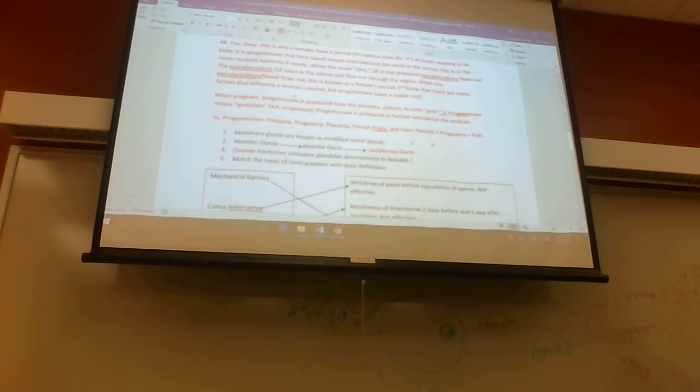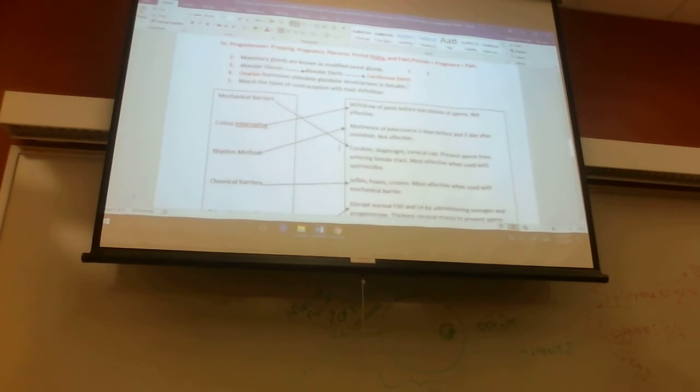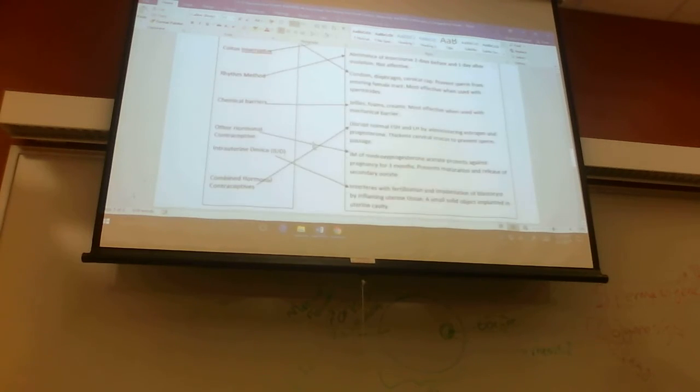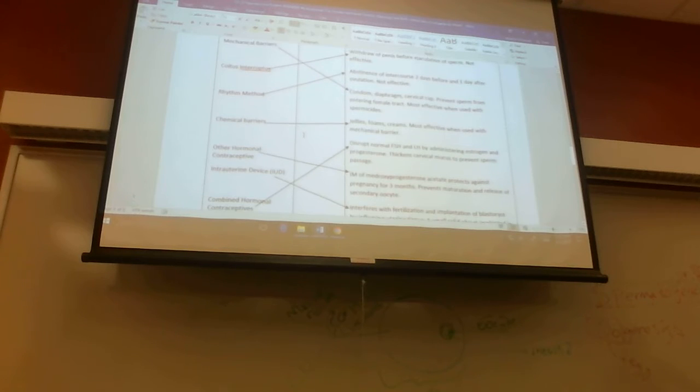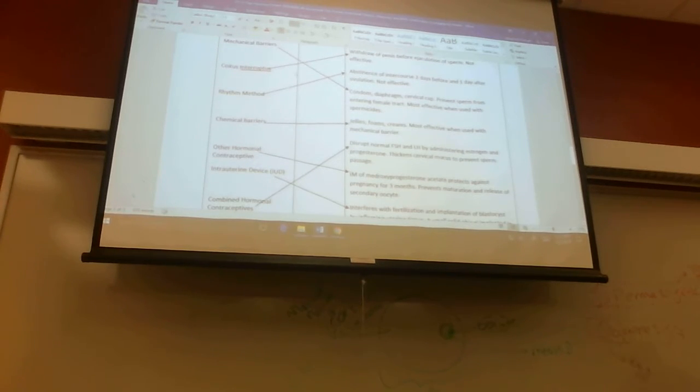Since this is talking about all of this, I put contraception in here, which is basically ways of not getting pregnant. So mechanical barriers: condoms, diaphragm, cervical cap. A mechanical barrier will prevent sperm from getting to the uterus and the uterine tubes.